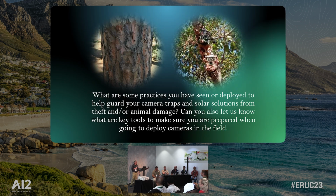Let's get into some technical aspects here. What are some of the practices you have seen or deployed to help guard your camera traps and solar solutions from theft and/or animal damage? Can you also let us know what are key tools to make sure you are prepared when going to deploy cameras in the field? And we're going to start off with Estiaan here.